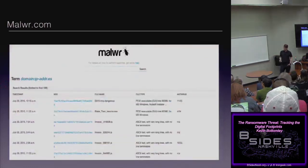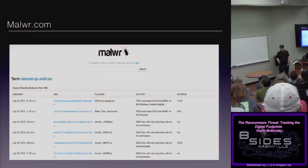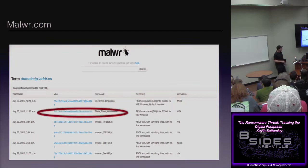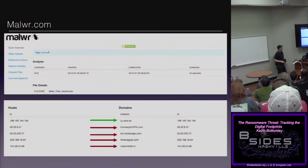But essentially what you end up with is a list like this. And this is all the files that malware.com has that have the IP address and the network information, right? So if we take a look, there's our term for the domain. And then if we see the antivirus scores, if you look at it, it's clearly bad. But even some of the antivirus engines weren't detecting these attachments or whatever as malicious. But if we take a look at this one, we'll see there's our IP address, and it's pretty clear that it's making these calls, much like the slide that I had earlier, to all the domains where the malicious binaries are stored.